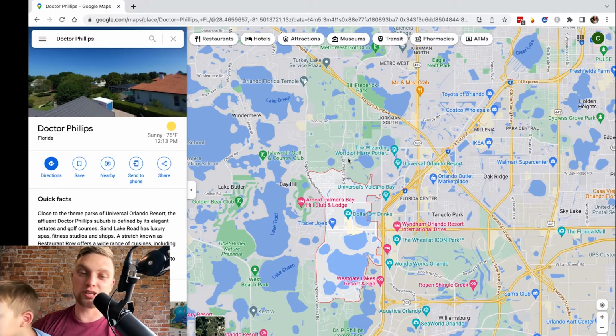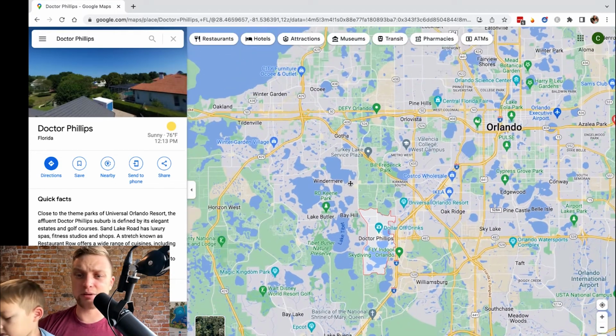And so it usually can be tougher, especially if you have a lower income and you're looking to make a move to that area. But Dr. Phillips is definitely one of those top communities. If you love living in suburbs and you love being close to where everything is, but maybe not living in downtown, Dr. Phillips definitely should be something on your list. And let's see, moving on.